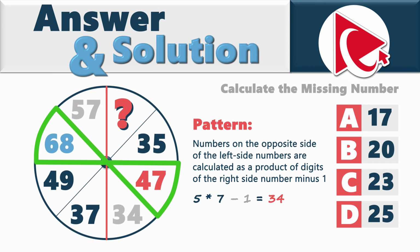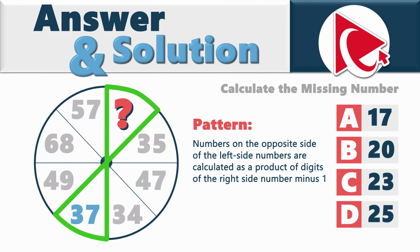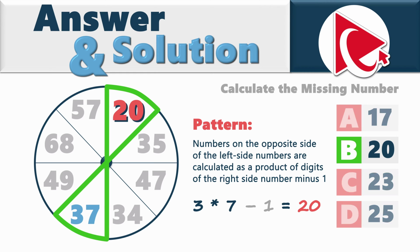Let's apply the same principles to calculate the other numbers. 6 multiplied by 8 minus 1 equals 47. 4 multiplied by 9 minus 1 equals 36 minus 1 and equals 35. Now we can do the missing number. 3 multiplied by 7 minus 1 equals 20. So the correct answer here is choice B, 20.